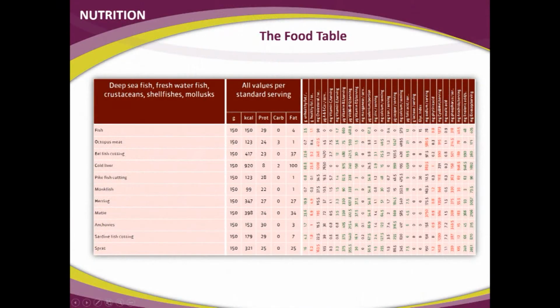Then back here you see the content. So this here means octopus meat, a standard amount would be 150 grams. This means the standard serving that you would get on a plate if you ordered fried octopus or something, then you would have 150 grams on average. In those 150 grams, you would have 123 kilocalories, 24 grams protein, 3 grams carbs, and 1 gram fat. And this is basically the main things that carry energy.